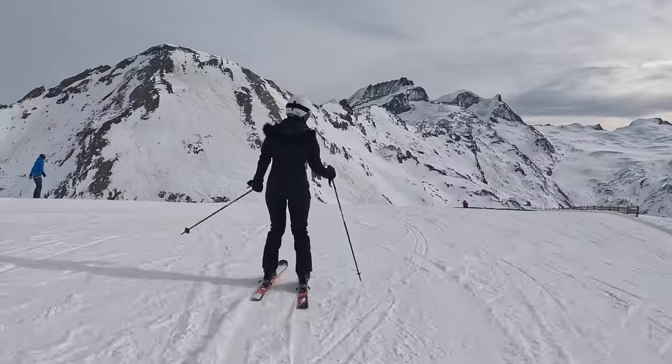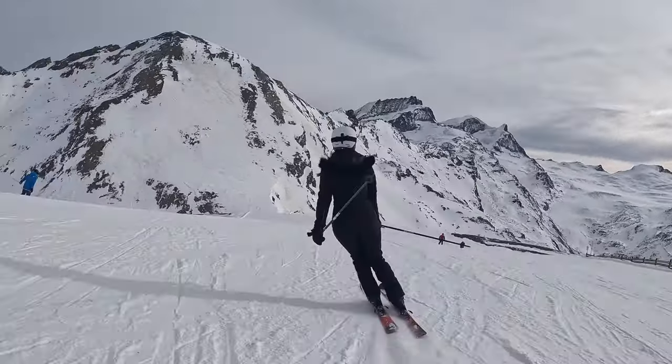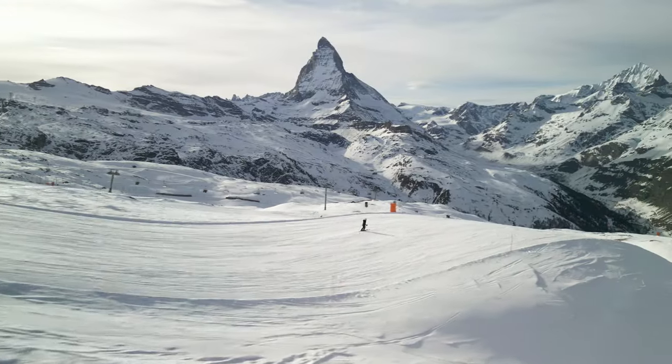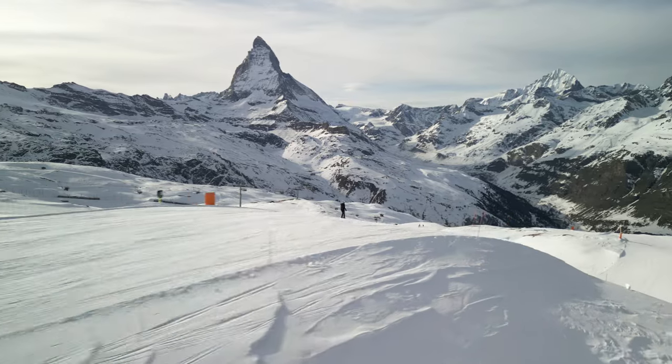In addition to skiing, Zermatt offers a range of winter activities such as snowshoeing, ice climbing, and scenic helicopter flights, ensuring there's something for everyone to enjoy amidst the stunning alpine scenery.